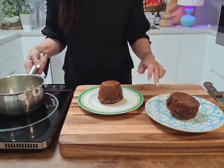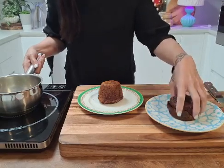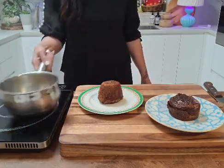So the top is crunchy, which is, I'm going to turn this one over. The top is crunchy, which is just gorgeous. You've got this lovely crunchy top, and then you've got this soft, pillowy inside. It's amazing. All right, what's happening here now?